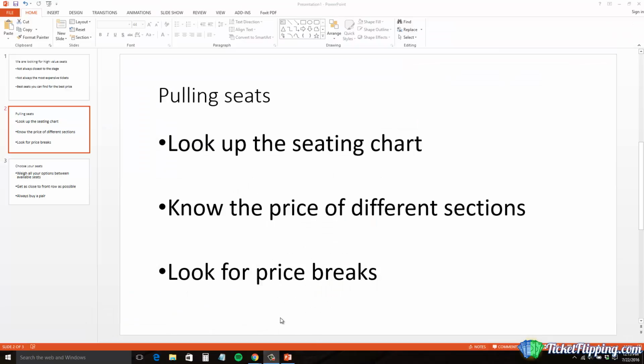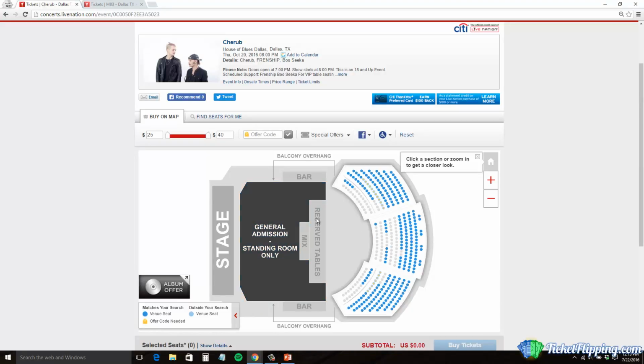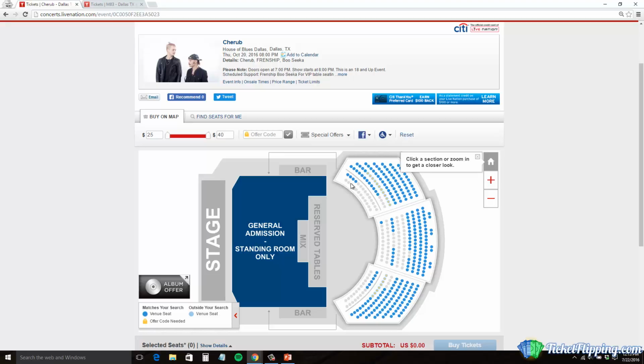So what we want to do when pulling seats is look up the seating chart and get 100% familiar with it. We want to know the different prices of each different section to make sure we're not missing anything. So right here we can see that general admission is $28 for the Cherub show. And all the seats over here are $38, including these box seats. So this is unusual for a show. Usually general admission is going to be more money than seated shows. So what we know from this is that only people that want to sit down are going to come and buy seats. Most people are going to come on here and say, oh, general admission is cheaper, so I'm going to buy general admission.